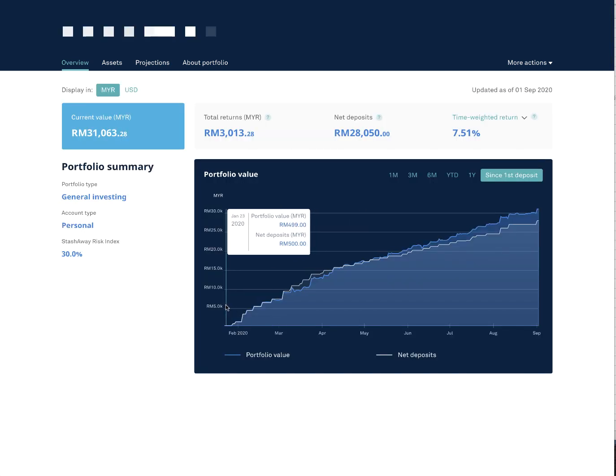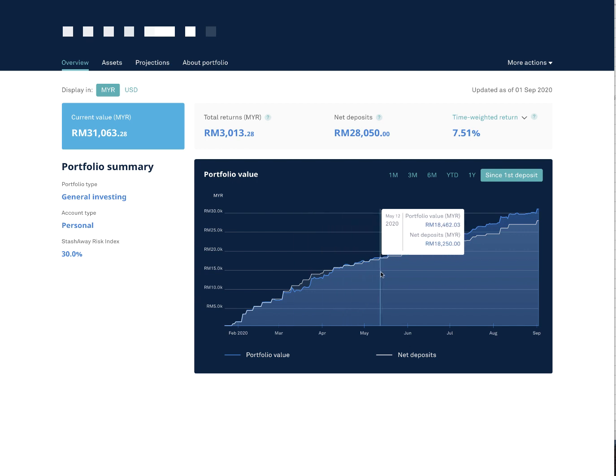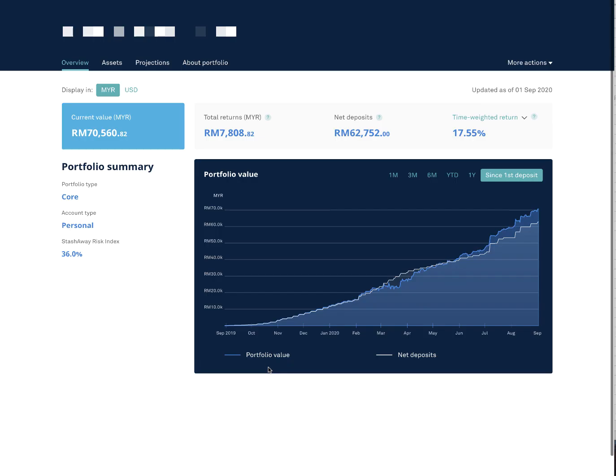But I started off on January 23rd. I deposited 500 ringgit. And so what I did is consistently just deposit money every week, and once in a while I'll deposit more, once in a while I'll deposit less. And so far, look at my returns, guys. The 36% portfolio time weighted return year to date, so basically 1 year on, I've gotten back 17.55%. And then when we look at the money weighted, it is now at 33%, guys.